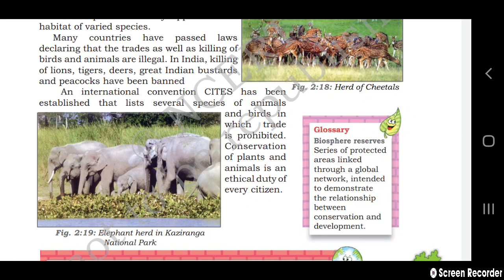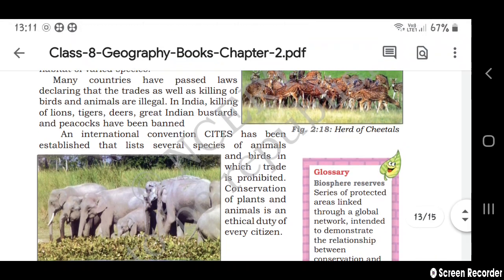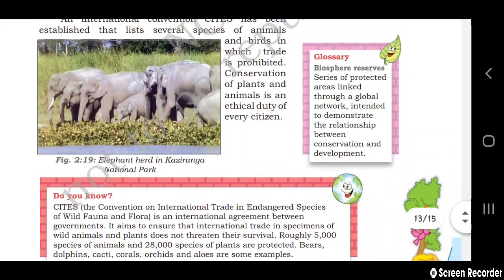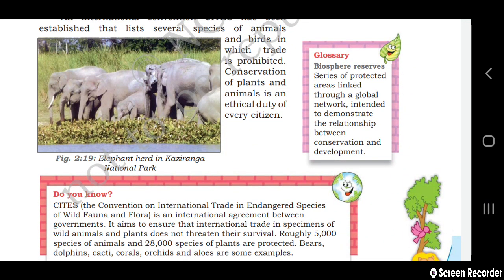Due to the birds, animals and plants, we human beings are there. If the birds, animals and plants do not live, we human beings cannot live. So conservation of them is most important. Finally, what is a biosphere reserve? It is a series of protected areas linked through a global network, intended to demonstrate the relation between the conservation and development of the biosphere.